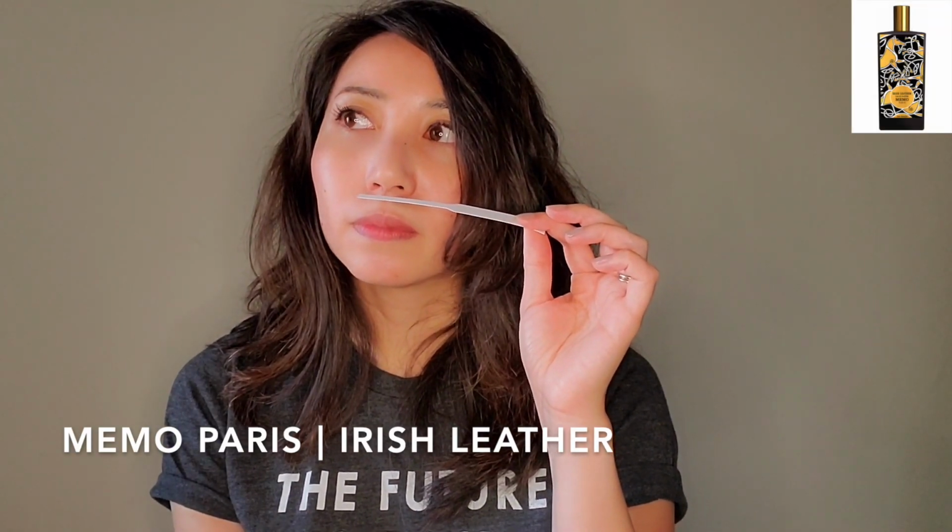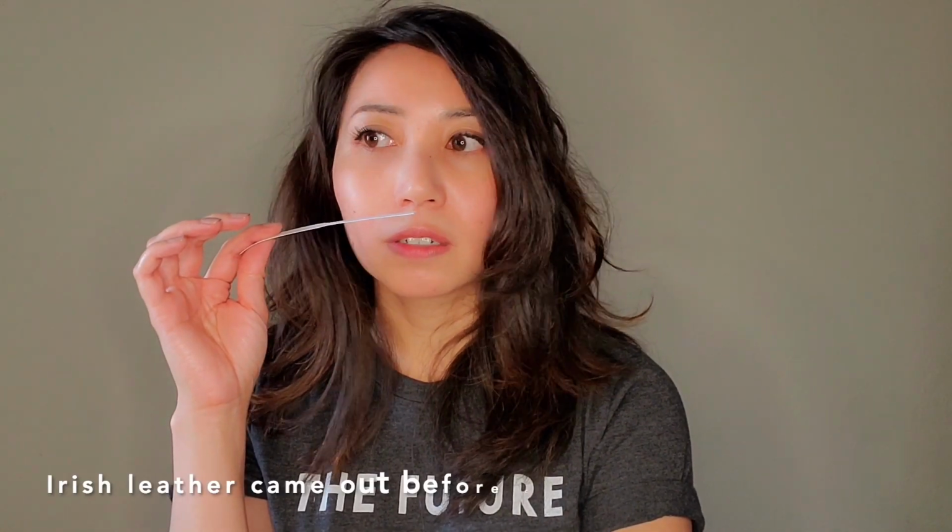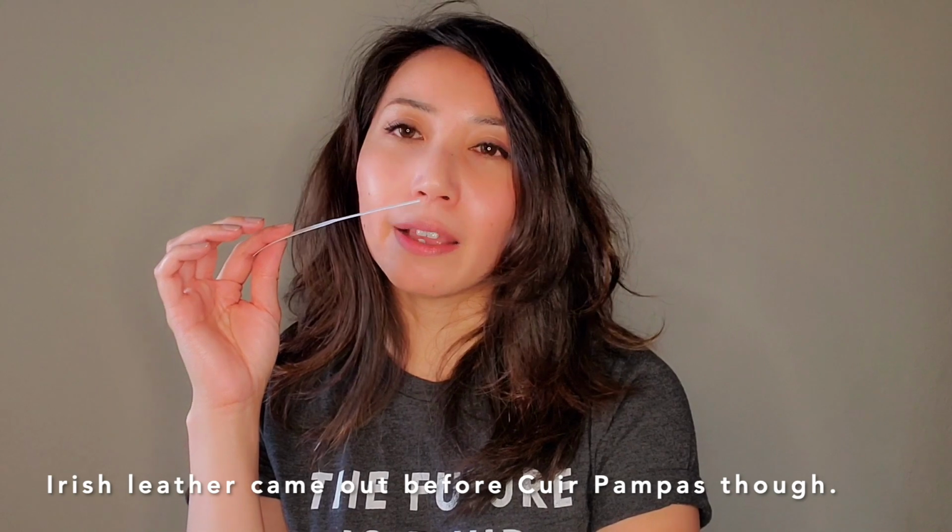And then Irish Leather. Oh, it's smelling more green to me. I'm envisioning green suede or more like green leather, but not a dirty leather. It's quite clean compared to other leather fragrances I've tried. It's smelling more similar to Queer Pampas to me. But still, yeah, I'm more biased towards the Versailles fragrance just because I know that one a little bit longer. But this is nice. So those are my first impressions.